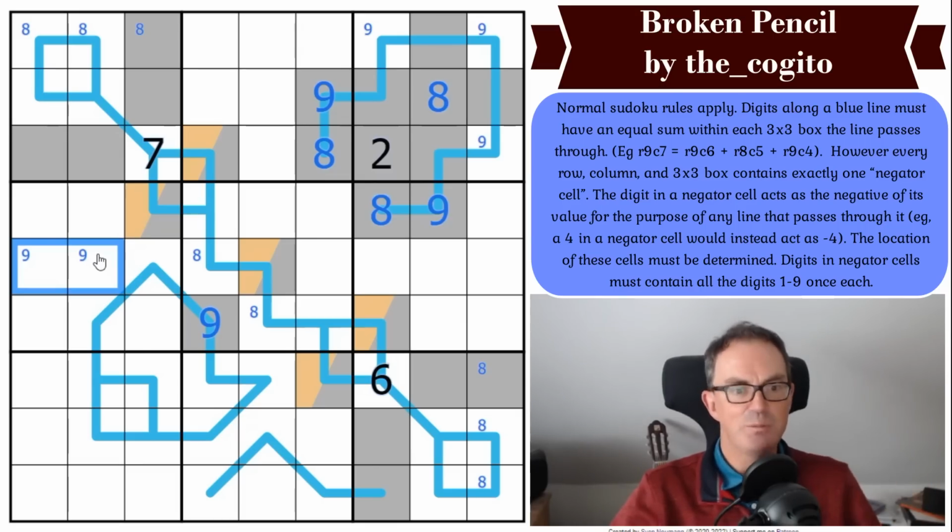Actually, that's Bilbo Bobbins, I think, is striking there. Don't know what to do with that.